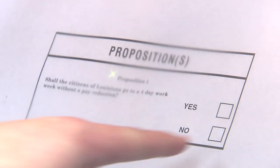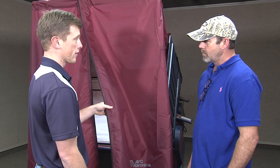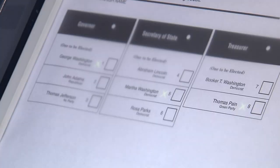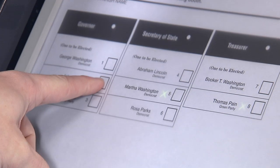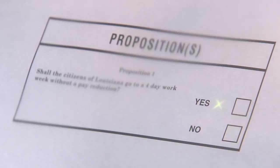If a voter would like to change their vote prior to pressing the Cast Vote button, you may instruct them to deselect their choice by pressing the white box again. The green X will disappear, and the voter can then press the white box next to their new selection. Again, the green X will appear to the left of the box and not in the box.